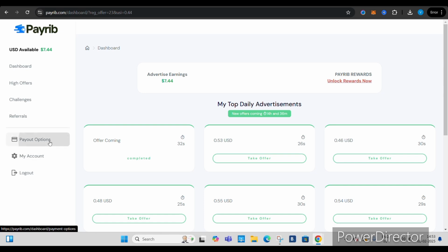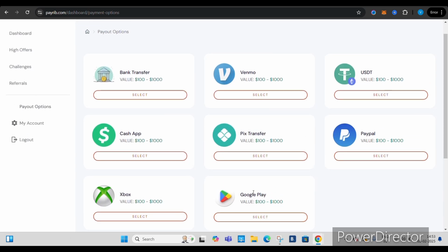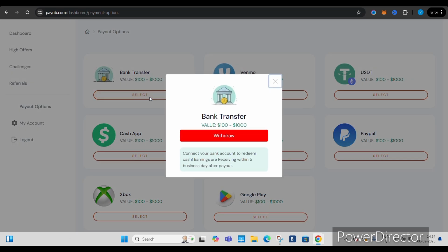So if you go to payment options, you will be over here, and the threshold is very high. If you look, bank transfer is $100 to $1,000, Venmo $100 to $1,000. So the minimum threshold is over $100. So $100 is like a lot of money.